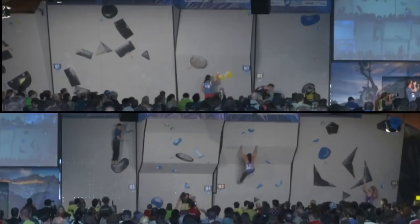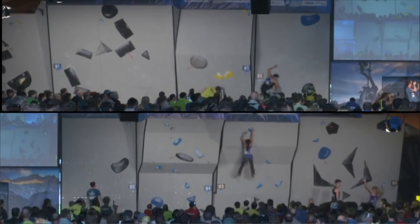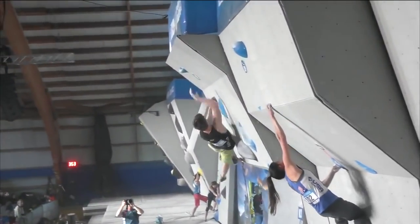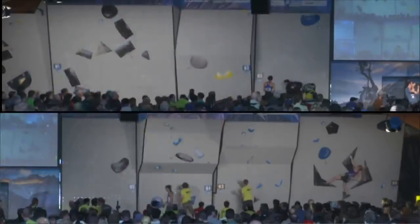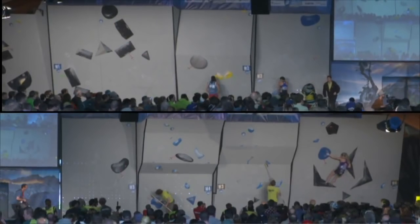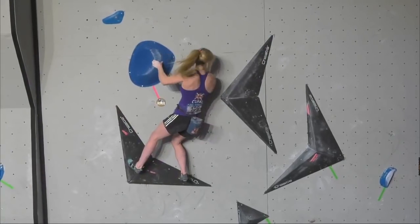Wasn't enough, does a pogo, he's got a bit left. Yes, got it, second it, a bit of purpose. Big cheer behind. On the right side, we've got Shauna Coxsey going up to the bonus. Let's see if she can control these moves and get it.